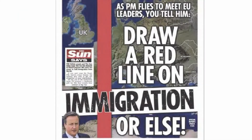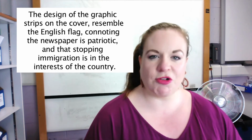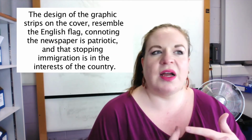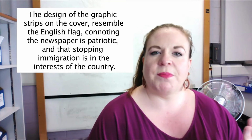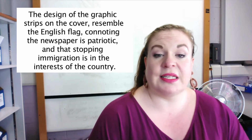The design of the red and white flag, as well as separating off the UK from the rest of Europe on the map, also really resembles the St George's Cross, which is obviously the flag for England. And so that adds to this feeling that The Sun are patriotic. It adds to the feeling that this issue of immigration is about being patriotic and perhaps supporting England as a country.